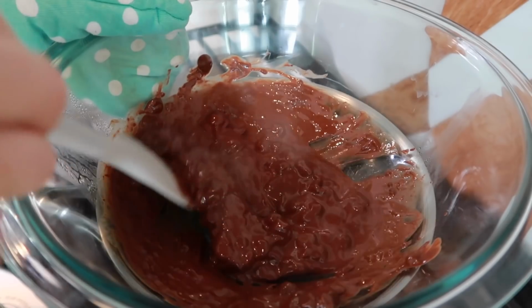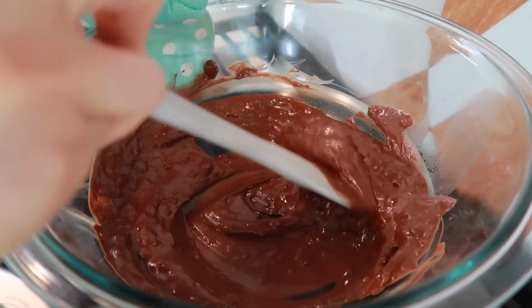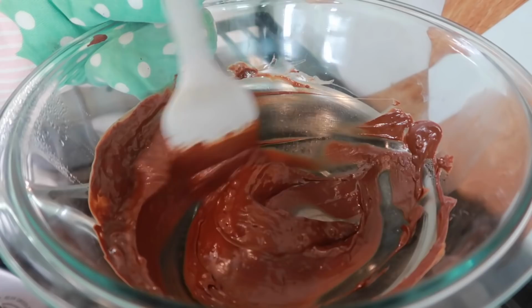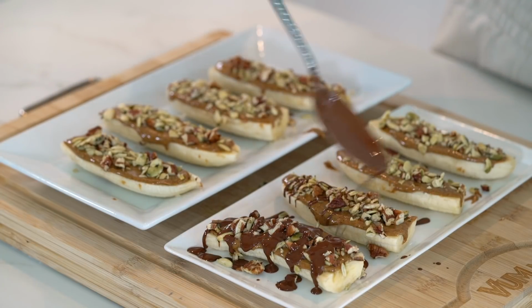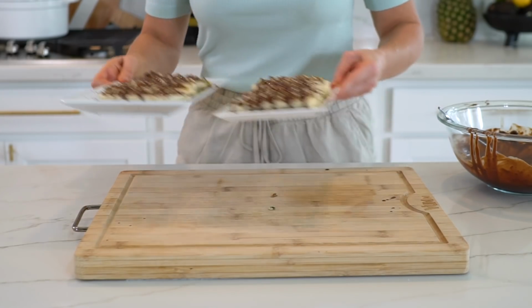Now, of course, you can use the microwave to melt your chocolate, but as you can see, I'm heating mine up on the stovetop, and I'm just using a glass bowl that I've set on top of a saucepan that has water in it, and I have the heat set to medium. Once the chocolate has melted completely, you're just gonna drizzle it over the banana slices, as much or as little as you want. And now I'm just gonna freeze them overnight.